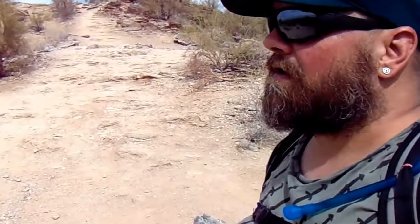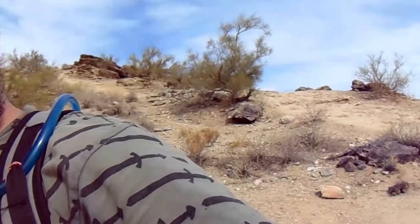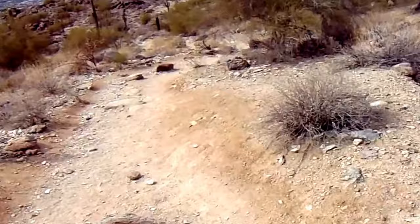So we're gonna do the descent now. I'm gonna head back down. I'll film as I go, as much as I can anyway. There's still a lot of people on the trail, so. But I'll film it. Hopefully the wind's not blowing too bad. You can still hear me. Hopefully. Down the mountain. Alright, here we go. Back down the mountain.